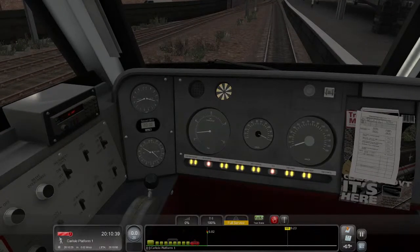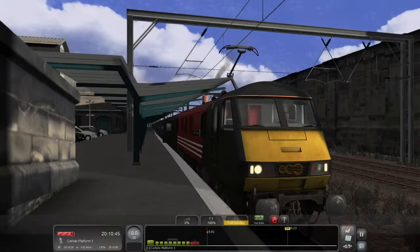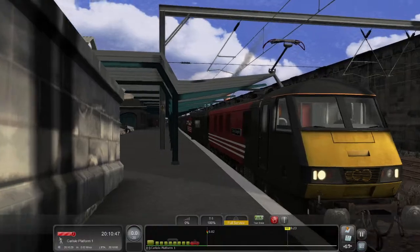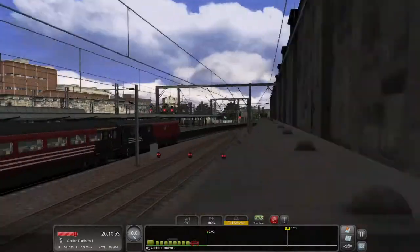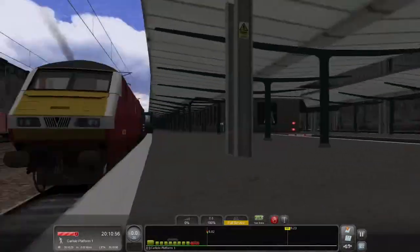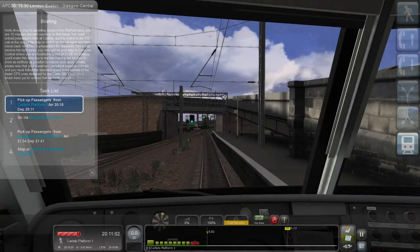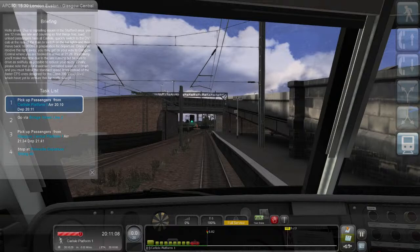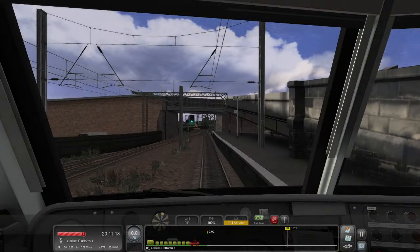Turn the DRA off. Headlights on, marker lights also go on. Whoops. It's a bit of a stiff lever. There we go. At the front, we have 90004 City of Glasgow, and at the rear, we have a DVT which is 82137, the same one we were driving. So we will drive this 90 as far as Bitterick.